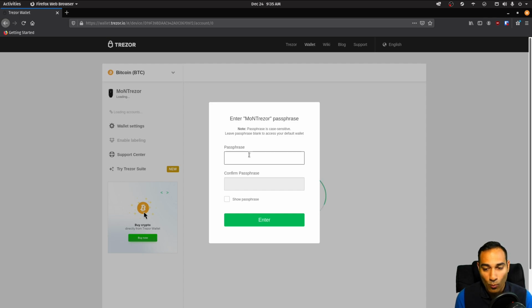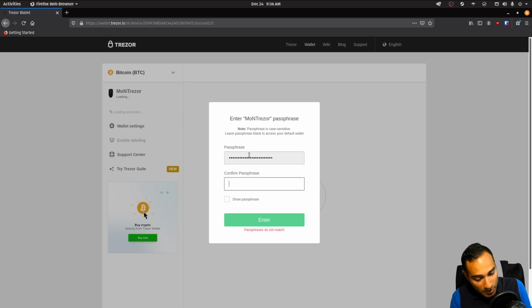So what they recommend is to put on a strong passphrase, and a strong passphrase is generally a combination of 5 or 6 words put together. Now I'll just demonstrate what a passphrase could potentially be. Obviously don't do this, but for example, you might put quick, brown, fox, jumps, lazy, dog. And so I'm going to confirm that, quick, brown, fox, jumps, lazy, dog.